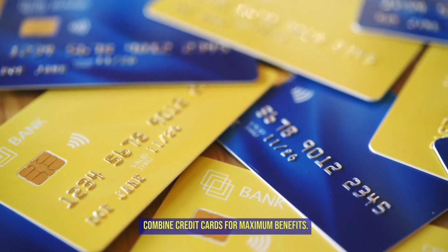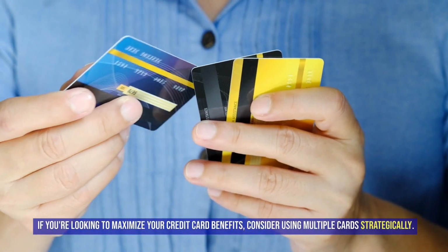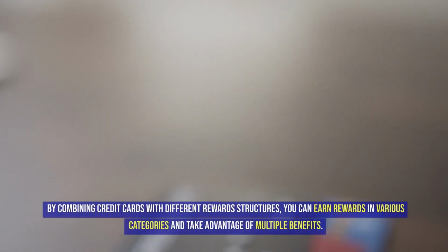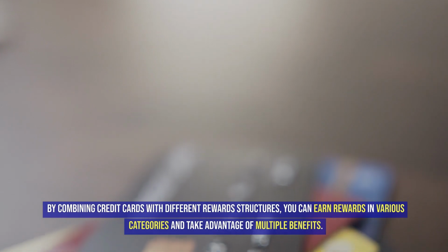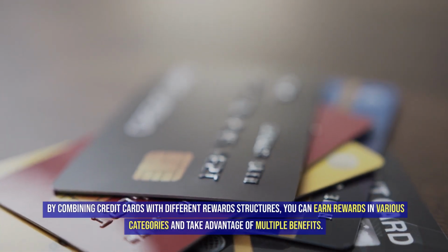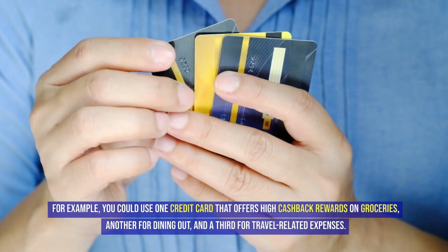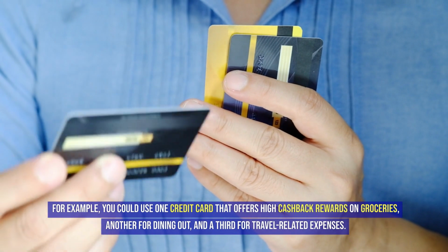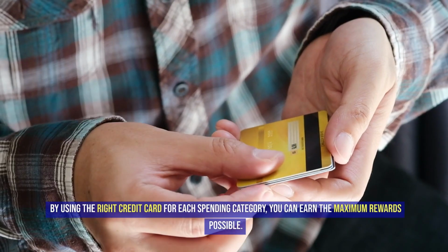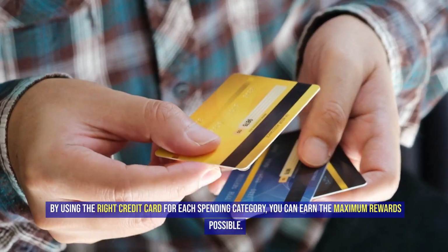Combine credit cards for maximum benefits. If you're looking to maximize your credit card benefits, consider using multiple cards strategically. By combining credit cards with different reward structures, you can earn rewards in various categories and take advantage of multiple benefits. For example, you could use one credit card that offers high cashback rewards on groceries, another for dining out, and a third for travel-related expenses. By using the right credit card for each spending category, you can earn the maximum rewards possible.